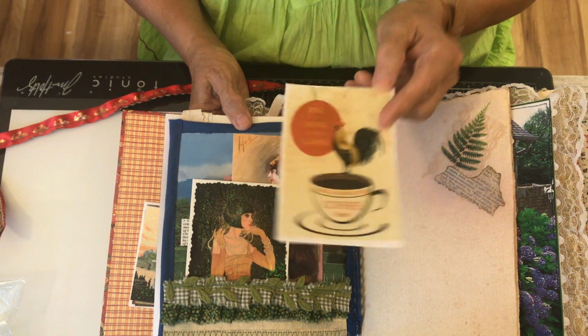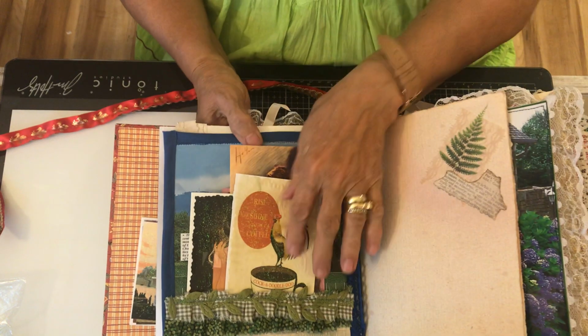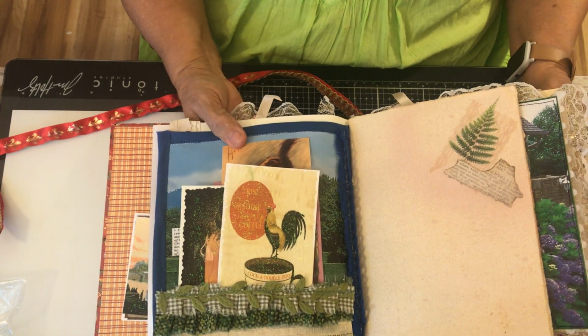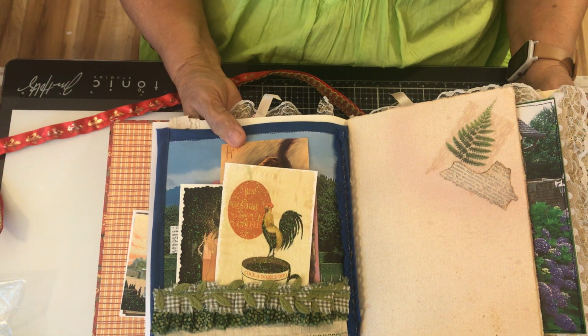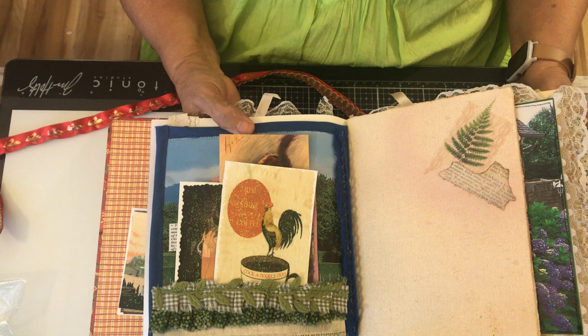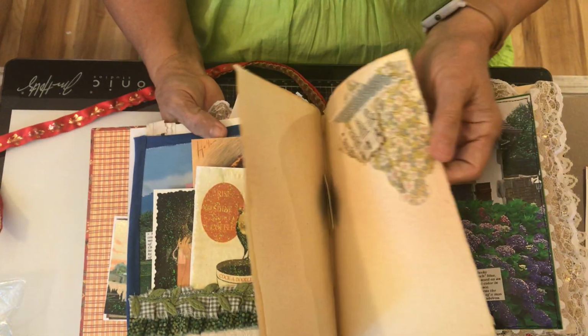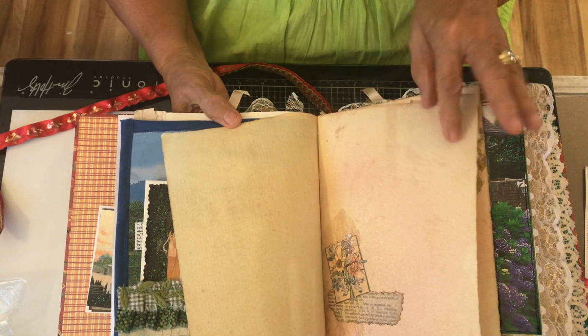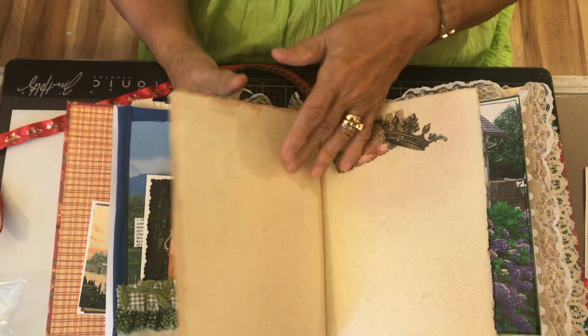And the rooster is their animal, and the rooster's supposed to mean vigilant. And I guess they like to think that they are vigilant, or a vigilant population. I did put some little collaging on some of these pages.